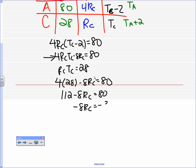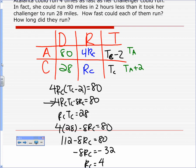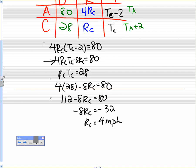So RC would be what? What were the units on this? Miles and hours? That's the rate of the challenger? Okay, so what is the rate of Atalanta? Make sense? Okay, what about the time of the challenger? 4 times what gives me 28? 7 hours. And the time of Atalanta? 7 minus 2. Does that make sense?